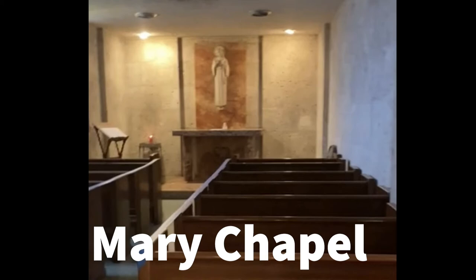When we walk down the steps and we turn left, we proceed to Our Lady's Chapel. The image of Our Lady, the Blessed Virgin Mary, prominently graces the small sacred space. The contemporary windows in this intimate chapel depict the Virgin Mary.